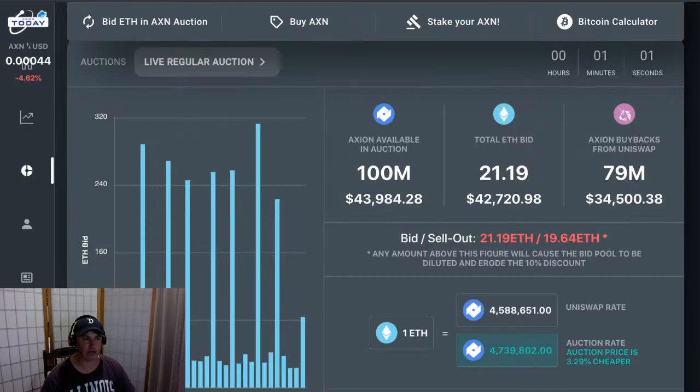So a minute to go, counting it down, looking good, 21.19. It's nice to get a nice sellout here. Pretty much all the regular auctions seem to be selling out. Sometimes they get oversold, but this is a good auction today to enter. We've got 47 seconds to go. This is a pretty good result. People are going to get the 10% Axion bonus, plus it's 3.29% cheaper, plus the Uniswap price is cheaper than it has been the last couple of days, so it's pretty much win-win-win for people that are bidding in.